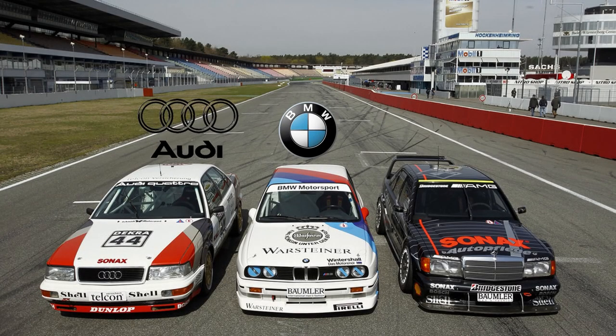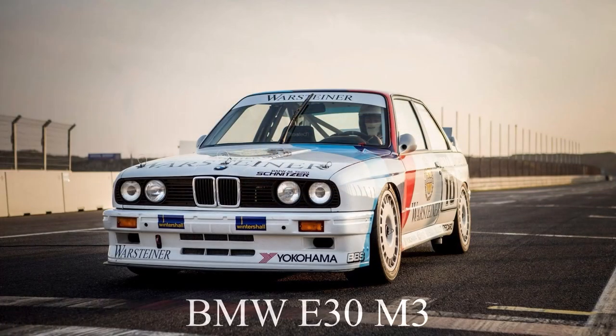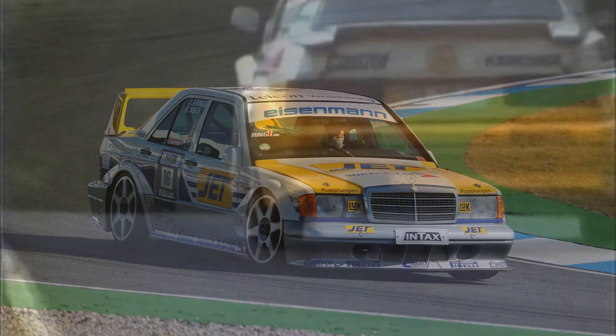The main competitors were the top three German brands of today: Audi, BMW and Mercedes-Benz, alongside honorable mentions such as Alfa Romeo and Opel. But we all know which were the two legends that we see in all the most popular DTM pictures and videos. It's the BMW E30 M3 and the Mercedes-Benz 190e Evolution. These cars were monsters on the track.